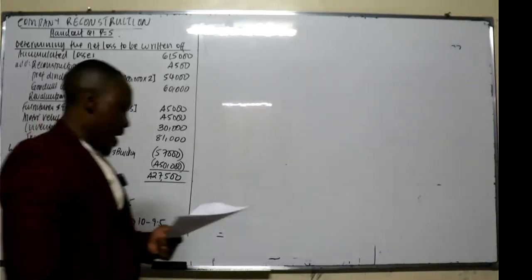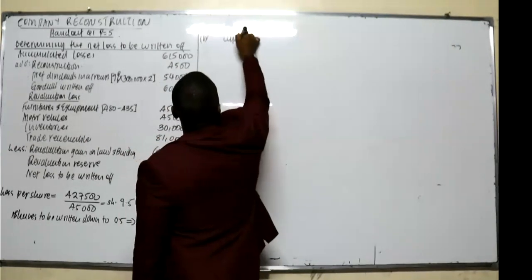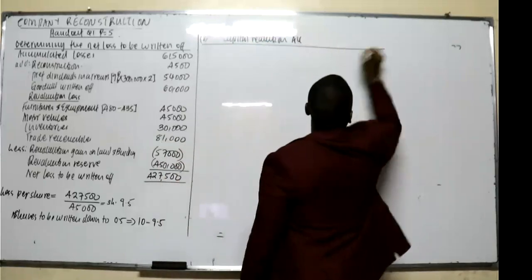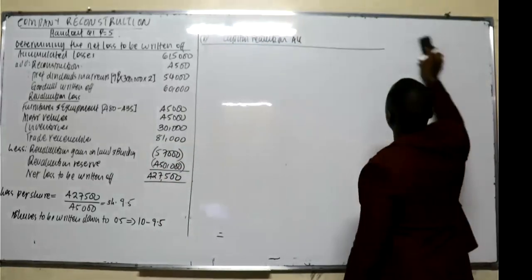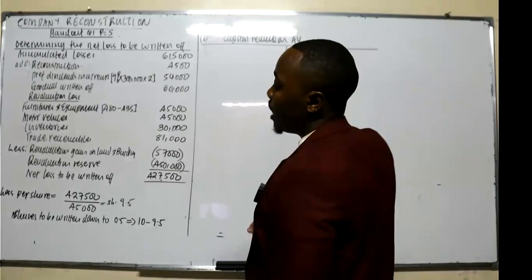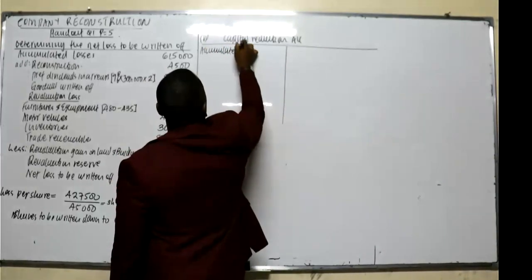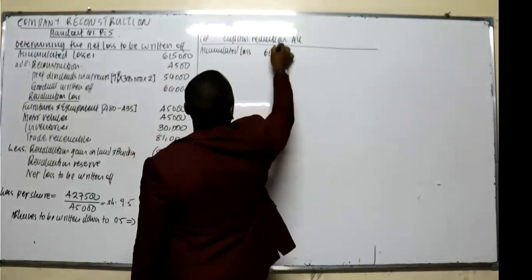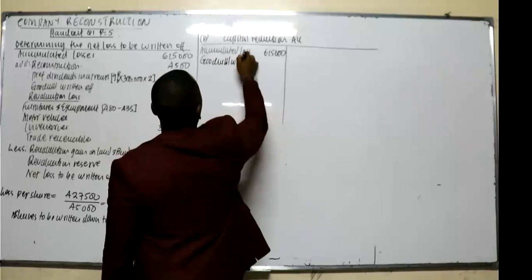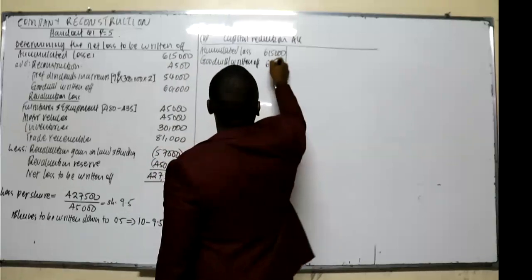Good. And number B of the question, to prepare the capital reduction account. So how do we prepare the capital reduction account? We say that to credit what they were to be written off. Number one is the accumulated losses, an amount of 615. Also the goodwill written off, which was an amount of 16.